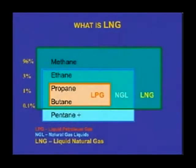But first, let's be sure we understand what LNG really is. You'll see here methane, ethane, propane, and butane, the very common constituents of gas. And LNG, over to the left side of this figure, is mainly methane. Approximately 96% methane with very small amounts of other heavier hydrocarbons. And you can see on this image definitions of LPG and NGL, which we commonly use in the industry.